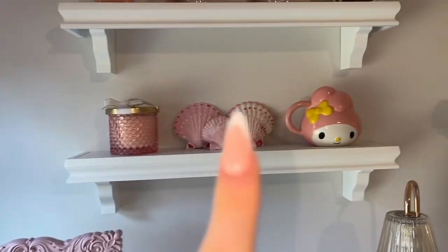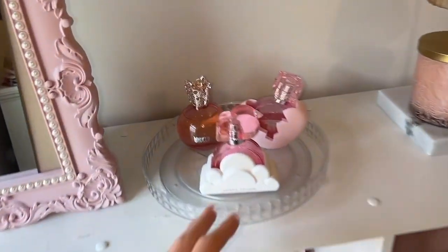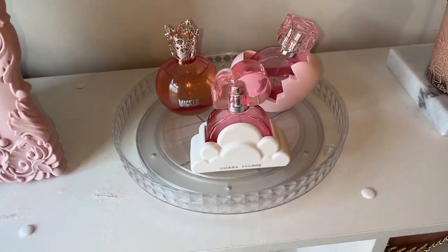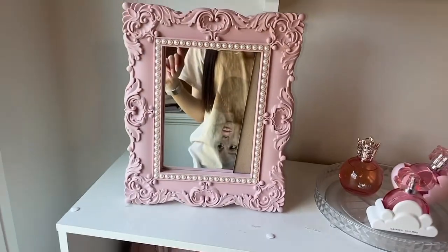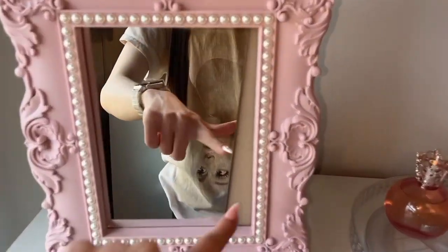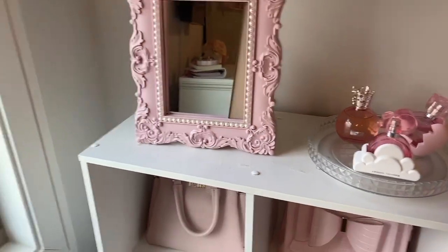And then some shells that I painted, and I've got my little candle warmer and then my little perfume. So this perfume organizer is from Temu. Yes, Temu. And then I have my little mirror. So this is really sad, but this mirror kind of broke a little bit. I still have it for now just because like I feel like it looks fine for now.